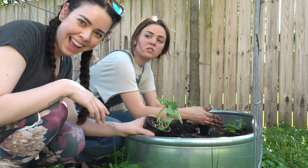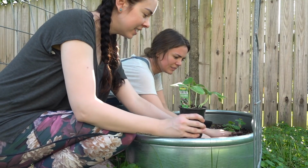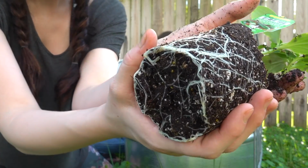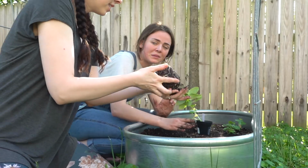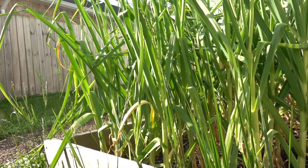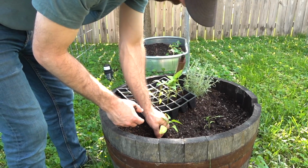So I did get down and help Shayna plant a little bit. And I just wanted to take a second to look at these roots up close. I just think plants are so beautiful and miraculous. I love this whole journey that we've been on to learning how to grow more food. By the way, we're harvesting our garlic any day now, and I am so excited because garlic takes 9 months to grow. So we've been waiting for a while, and I'm just really excited.